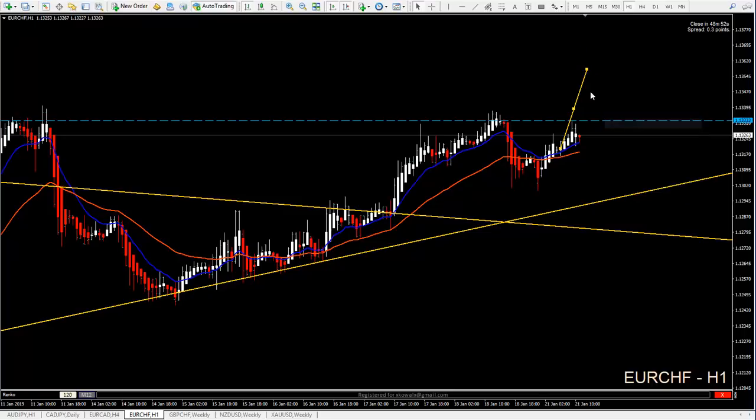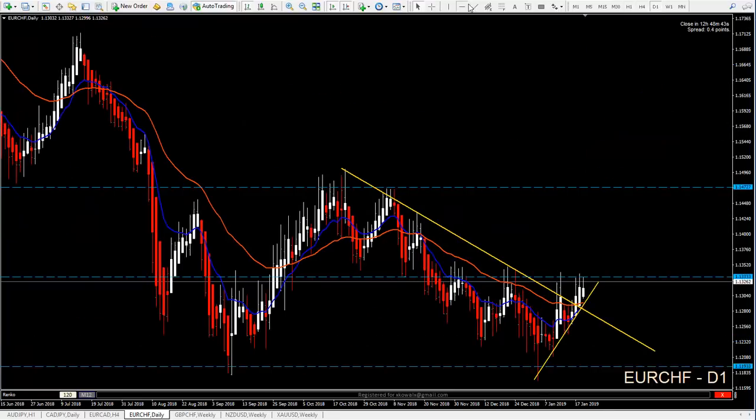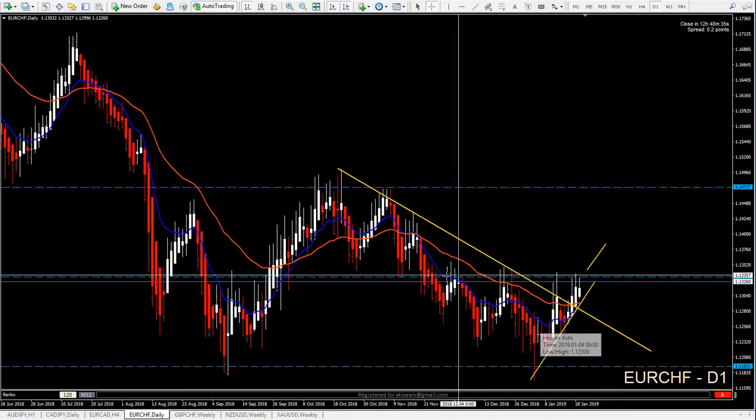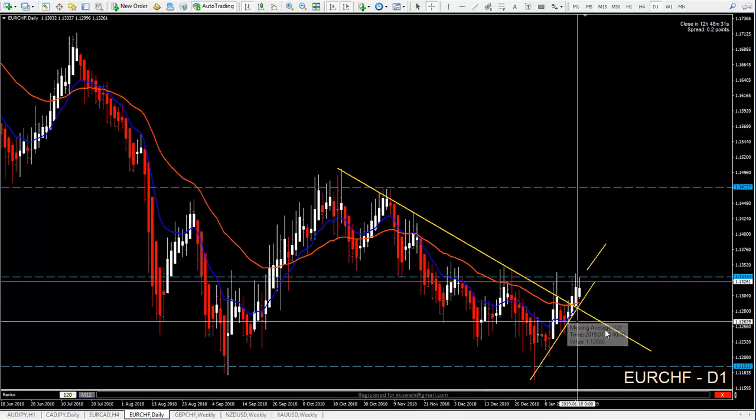So this is the opportunity for the Euro CHF here. We wait, and I wouldn't focus on the sells right now. I would mainly focus on those longs. And I hope that volatility and the price action will be much better than we had in the past.